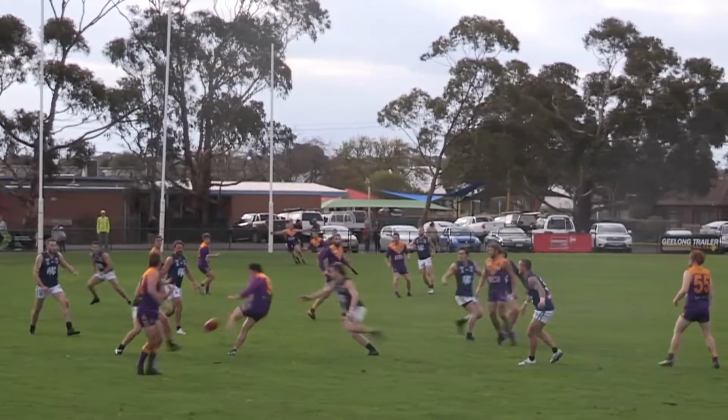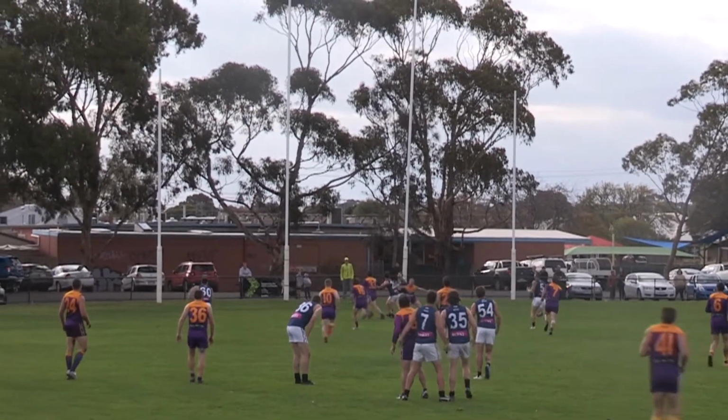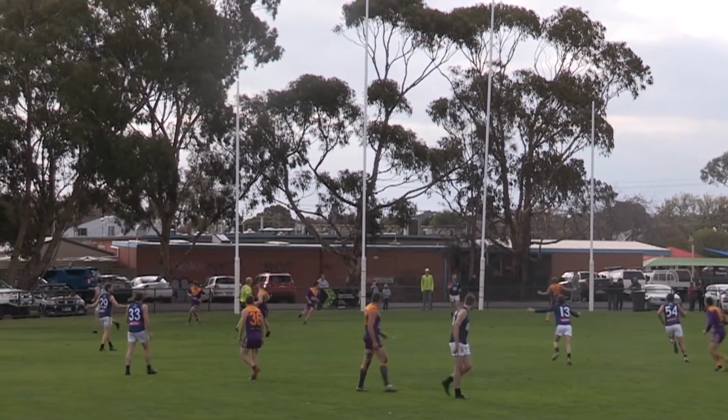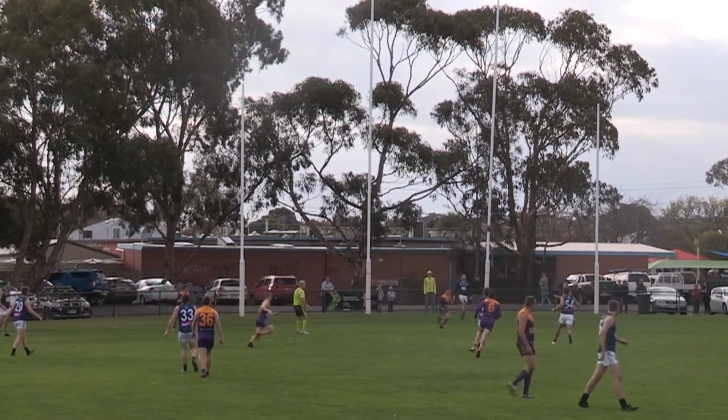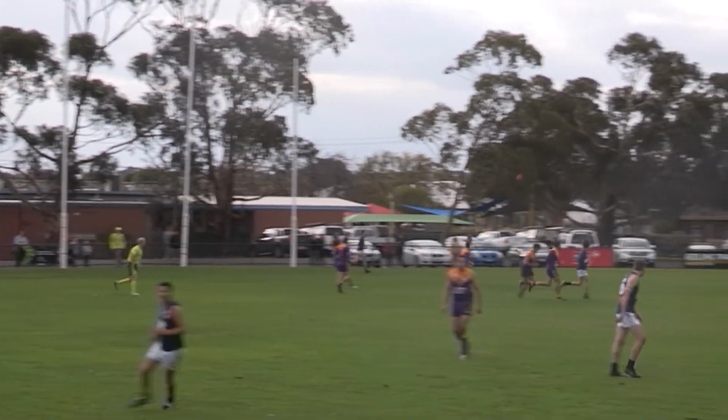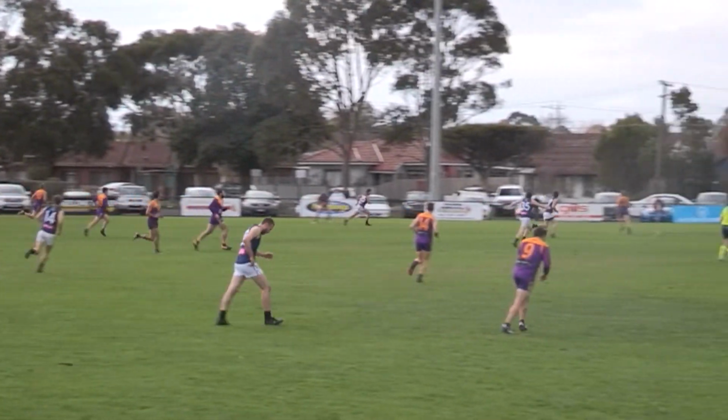Goes to Howell, goes to Hodgson. Hodgson on the left boot goes quickly into their half forward, the full forward line. But Matty Warren read that nicely and he takes the mark in defence. So Warren now looks like he might be on McLeod. He goes short. Carahar comes up. Mark is taken. Still in the defensive end. He goes wide. And towards Gubbins in the back pocket.